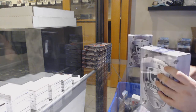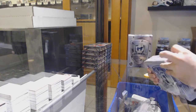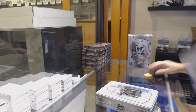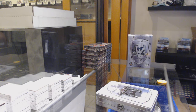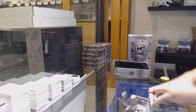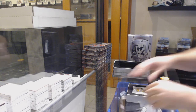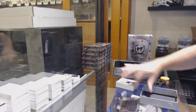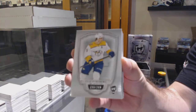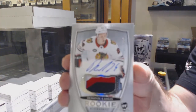I think I'm pretty close. I said an RPA, but I'm missing the A. So close. $249 for the Nashville Predators, Filip Forsberg. For the Chicago Blackhawks, $249, Dominik Kahun.